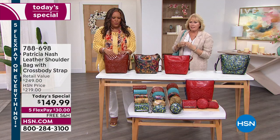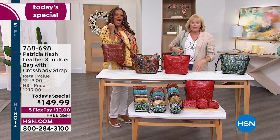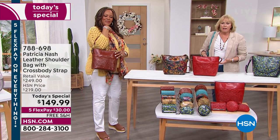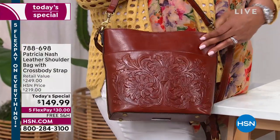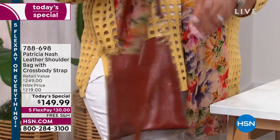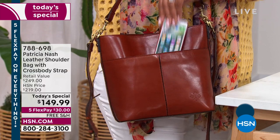You'd be surprised at the end of the day how all of a sudden you say, wow, I love this handbag. I had it on my body all day. I didn't have to worry about setting it down. It wasn't a big hassle to get things in and out. It's not heavy. It feels good against my body. It was so soft. And guess what? I got all kinds of compliments today. I feel really good about my purchase. And that's what you're going to feel like.